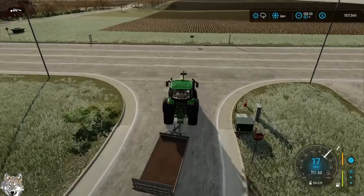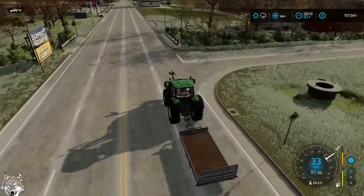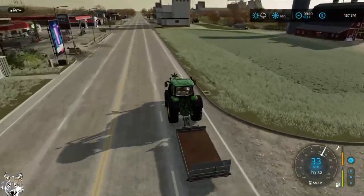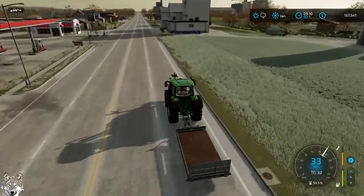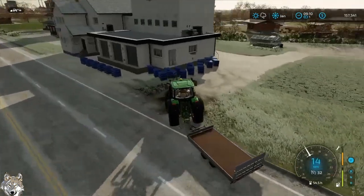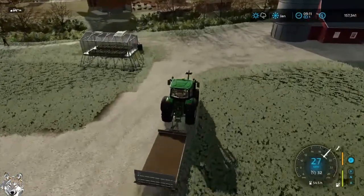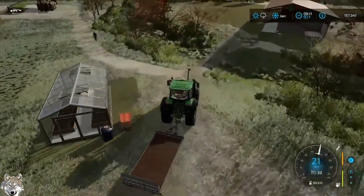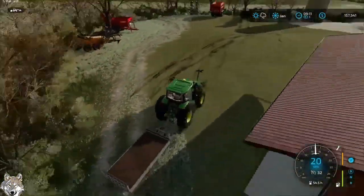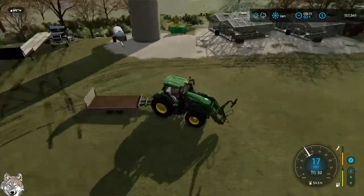And $157,000 in the bank. Might pay some more of that back here in just a bit. You know what, yeah, let's go ahead and do that. Let's load up the sugar and I will see you guys in a minute. I'm gonna switch out the bag lifter for the front forks, pallet forks, and I'm going to load up the sugar.